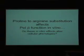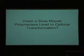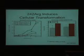So again, what she wanted to know is, because it's a slow polymerase, might it have some effect on a cellular phenotype? And so the first thing she did was really to ask, does a slow polymerase lead to cellular transformation? And the answer is yes. And this was very exciting to us.